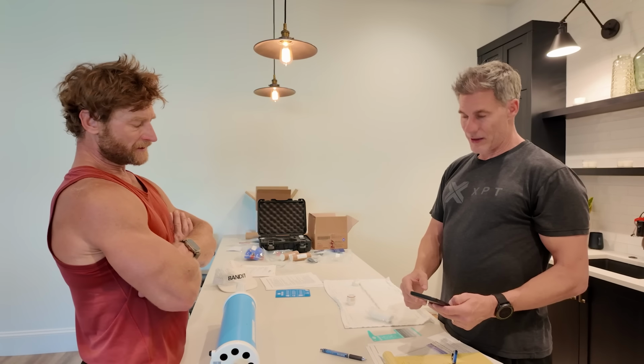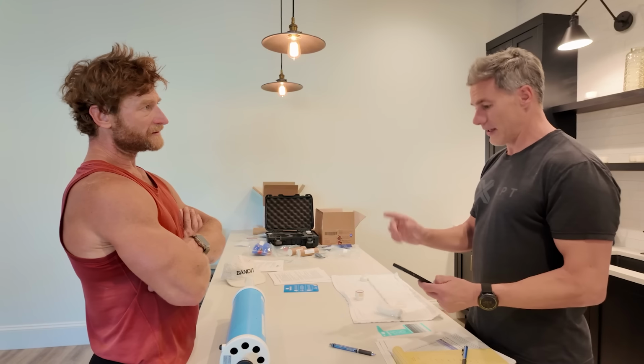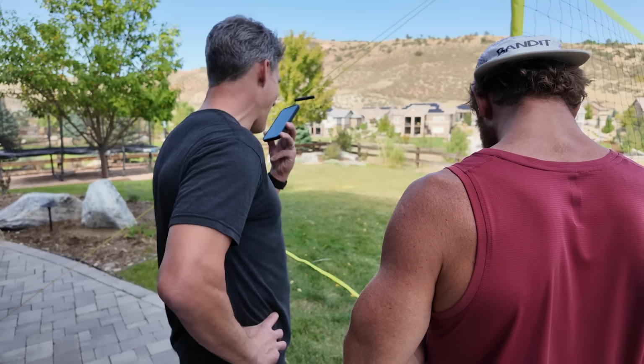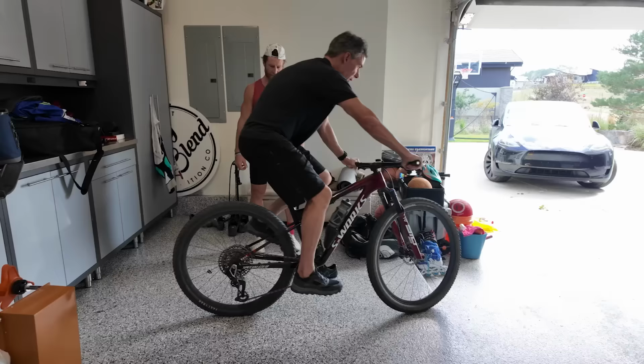What I'm going to do is send this off to the lab immediately. Cool, double check this. How long do they take to check it? Usually, I can get it back within a day. I have never tested an athlete this high before, and I want to make sure I did it correctly.